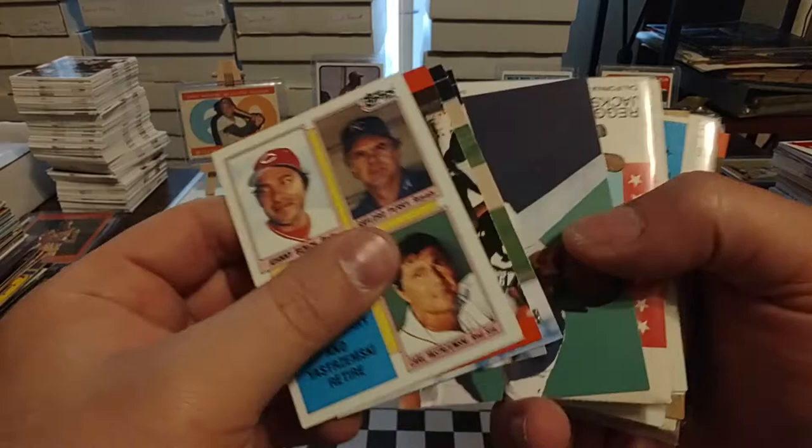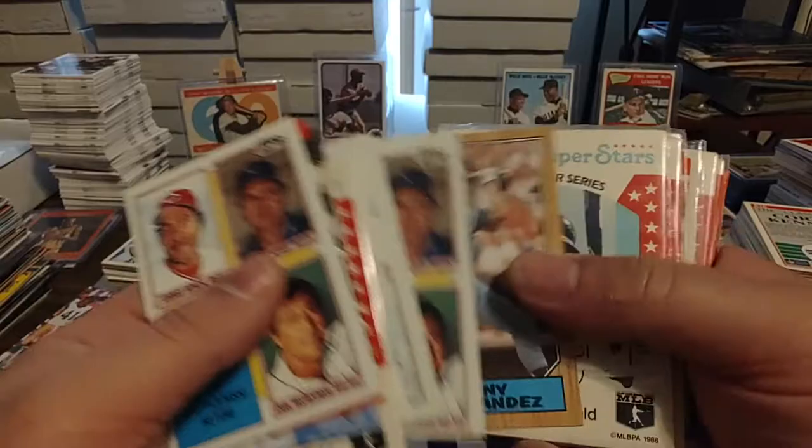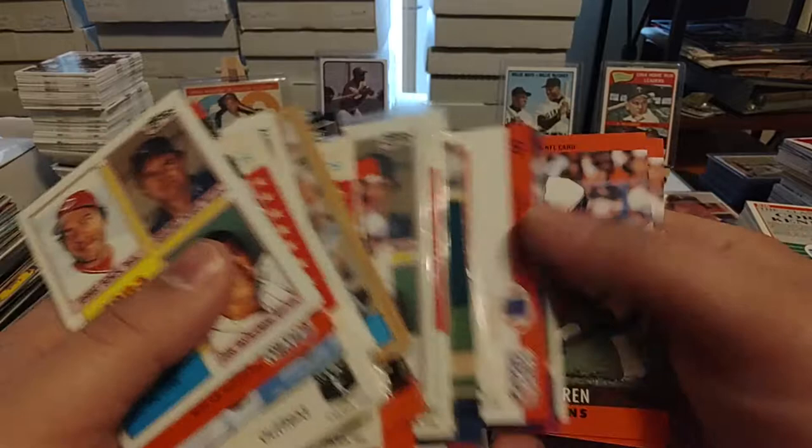I shouldn't apologize. Well, this was the other thing that I seen on the top. These True Value Superstars Collector Series Reggie Jackson. It's like a little, I don't even know what it is. It's still sealed up. There's a handful of those as well, it looks like, through here. Yeah, there's a few of those, so I'm not real familiar with what those are. Another Johnny Bench, Yastrzemski, Perry card. Bonderman again, there's that one again, and we're going to end with Paul Farron.